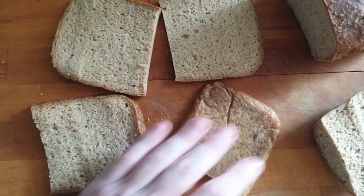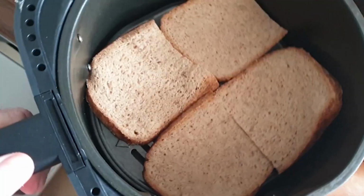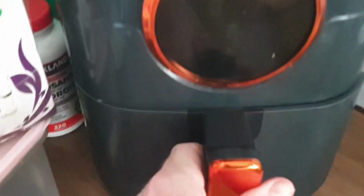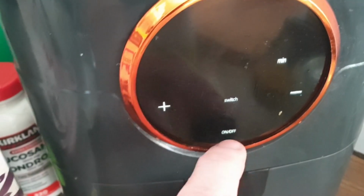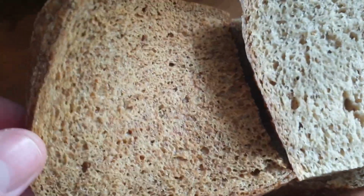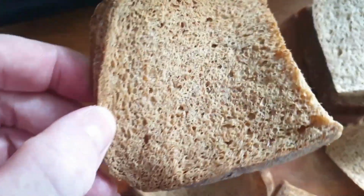I think I might toast it as well and have some peanut butter on toast. It doesn't fit too well in the air fryer, but 180, 15 minutes, that should do. Here we go, nice and toasty. Before and after, a bit more colour to it. It's quite nice and sort of wholemeal-y.